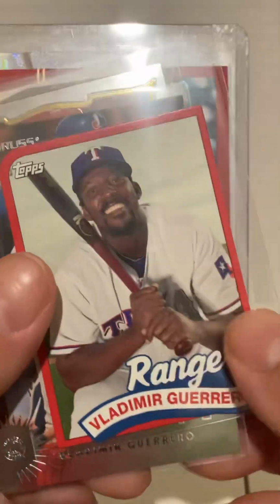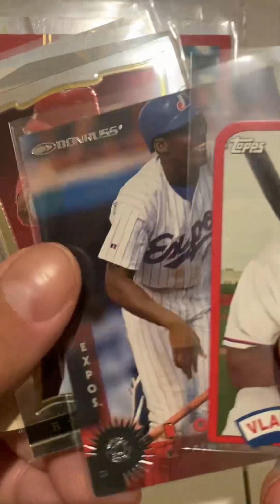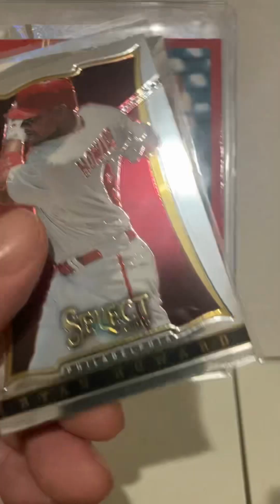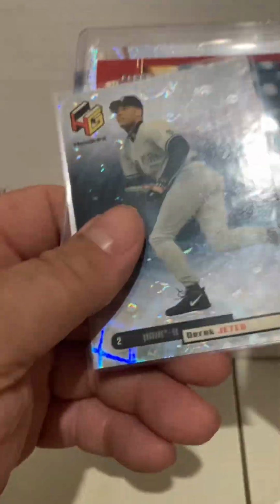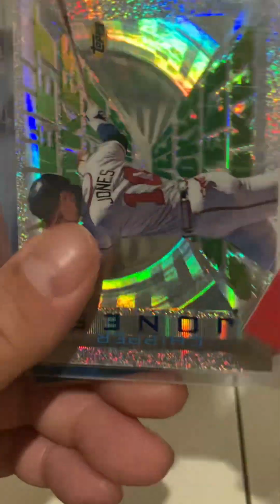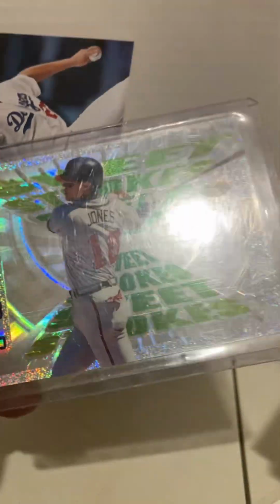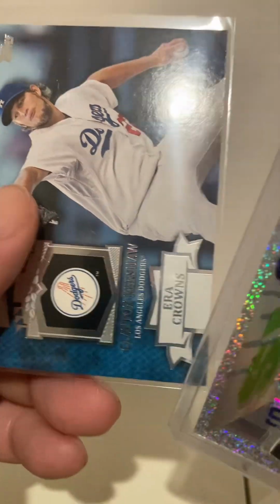Vlad Guerrero. And Vlad Guerrero is his rookie, but it's not. We know his rookie's in '95, and I believe that's the '97 right there. So two years later. Ryan Howard. Ichiro. Derek Jeter holographics. Chipper Jones Fleer Maximum. Another Chipper Jones. These are really pretty cards. I'm not even sure what they're called, but they're really nice looking. I'm getting tired. You have to excuse me. We got Kershaw. Okay.